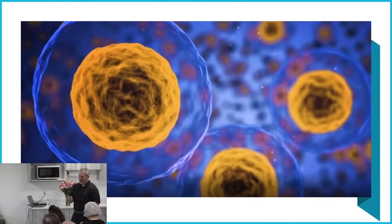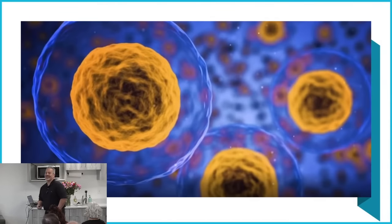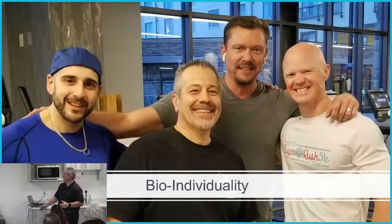These are beta cells. This is what makes insulin. If we burn these guys out, we're in big trouble, because now you're type 1 diabetic, right? Because if you're kicking out sugar all the time, if you're making more and more pushers to push that sugar into your cells, right? If your train is full, that's who burns out, and that's where we get into trouble down the road. So these guys, this is bio-individuality, right?